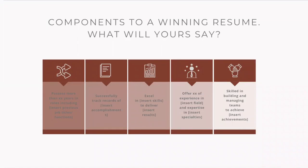And then here are the 5 examples one more time. So these are those starter phrases you can use. Possess more than blank years in roles including; successful track record of; excel in blank skills to deliver certain results; offer specific types of experience in this field and expertise in this specialty; and skilled in building and managing teams to achieve, and then you share your achievements and accomplishments.